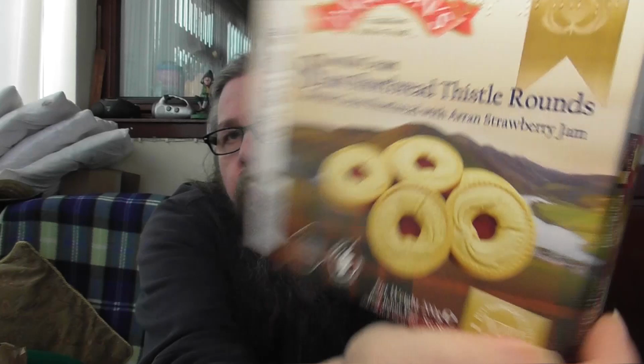If you see them, Patersons 8 Scottish Cream Jam Shortbread Thistle Rounds. There it is again, for a quick wee peek. Typical, really. Mountains, loch and tartan. Says it all, really, doesn't it? They are fantastic. £2.50 a box. They're not cheap for the amount you're getting, but quality is worth it. They are so good. It's 200 grams. I would definitely say if you see these, go and get a packet.